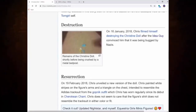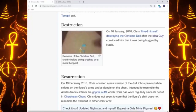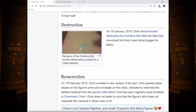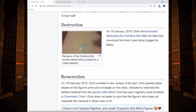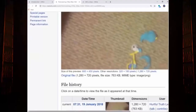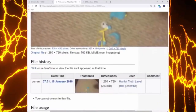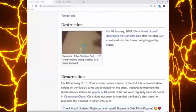Destruction. And of course, because it's Chris Chan, the thing that he bought with other people's money, he destroyed it. On January 16th, 2018, Chris filmed himself destroying the Christine doll after the idea guy convinced him it was bugged by Nazis, because the idea guy was working a lot of Nazi shit into Sonichu. And this is its terrible remains. You can see its legs broken, its hair broken. What a bad end for this shitty doll.